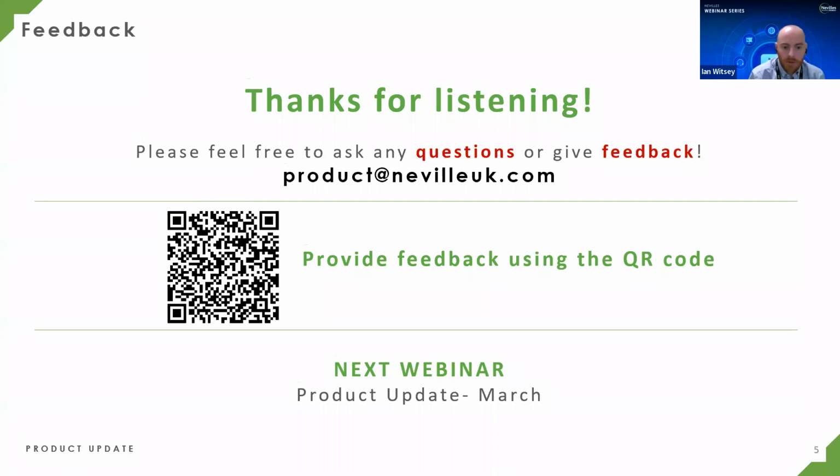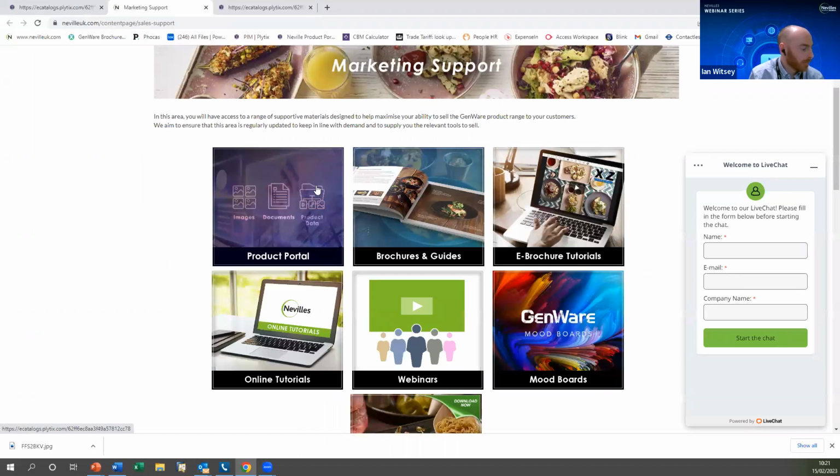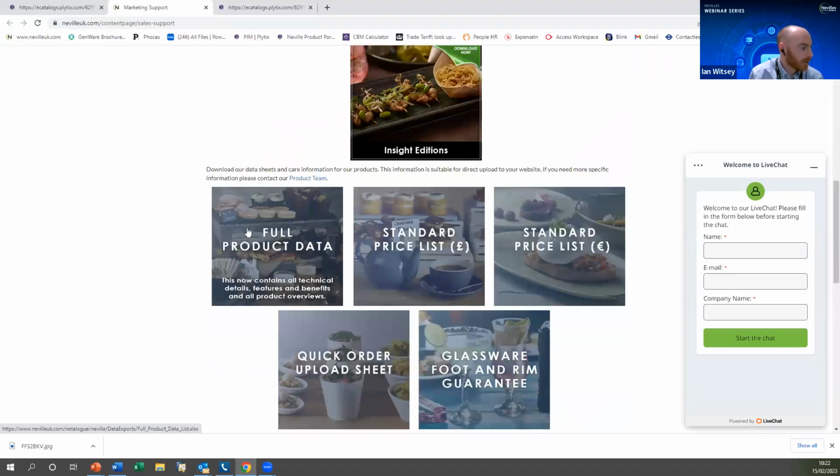Yes, so there's no functionality currently to select all products for download. So what we will do is, down here in the marketing support area, you can still download all product data. Again, this is all directly linked to our PIM system and is updated frequently. Previously, we used to update it every 3 months in line with new products, but now we've got this linked to a PIM system. This can be updated more frequently, so you're safe in the knowledge that you've got the most up-to-date information.